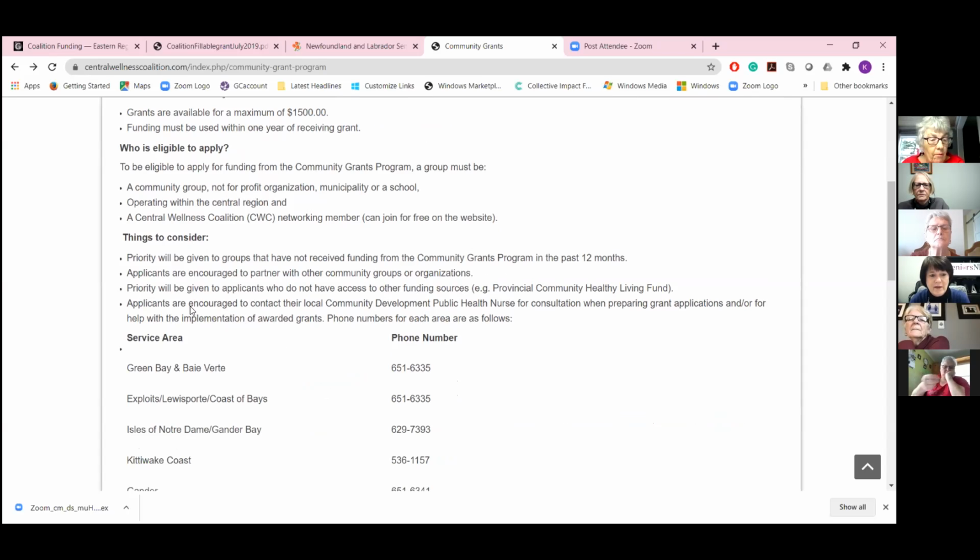And they do say that applicants are encouraged to contact their local community development public health nurse for consultation when preparing your application. So they're offering that opportunity for you to reach out and say, hey, do you think this is a good idea? There's a need here. Again, pitch it if you see it's a need. You've got it written down on your form there. This is why we need to do it, and we really feel that this is a great opportunity.